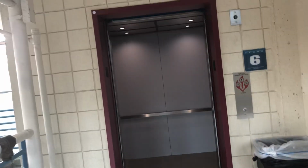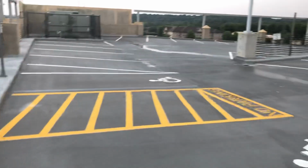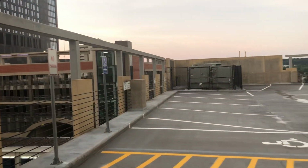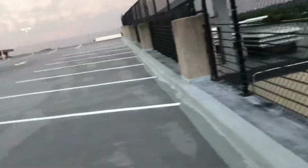And then we're gonna take a ride in the other elevator, which is the east elevator. Pretty nice view up here. There's a guy out there, by the way, but I don't want to get involved in him. Here's a nice view of the top floor of the garage. Very nice view. By the way, way down there is a Circle K, which was originally a Holiday gas station. Very nice view for a parking deck.